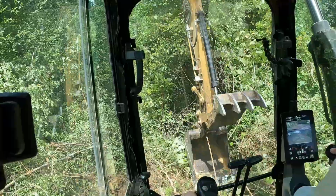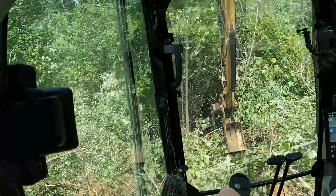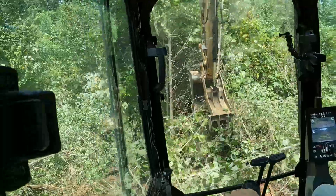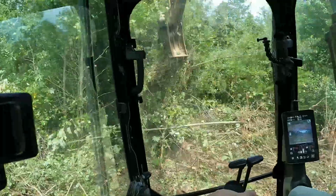Made it to the bottom right here on this little run. Once I make it to the bottom, I can kind of set things out of the way a little easier. Don't know what that is. Big old stump.